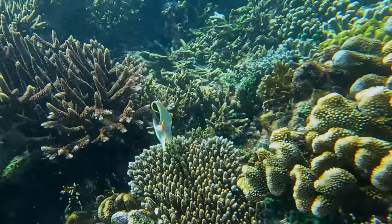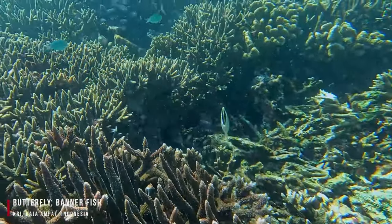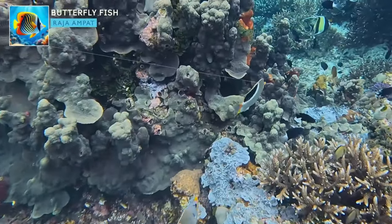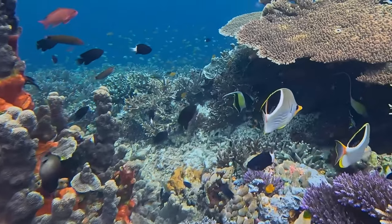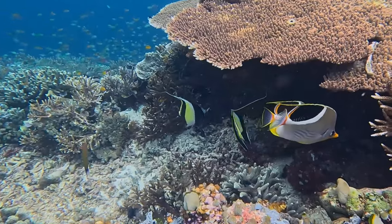Move on to the next section with the brightest, most beautiful and diverse fish, butterflyfish. You can find these fish on practically every reef here, and there are very many of them. Many species, about 130 species and 10 genera. They are perch-like fish. They are most often found alone or in pairs.